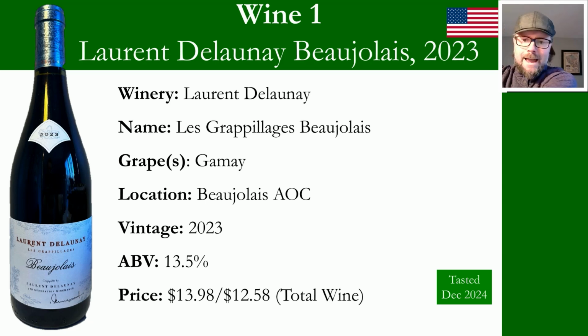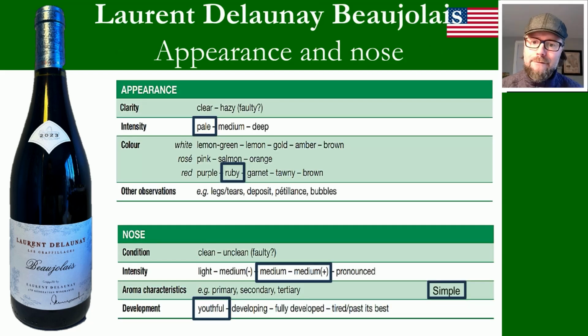So, as you probably have tasted in the previous pairs, we have had a simple wine before, and this is a red wine that fits that bill. So I'm going to go through the usual motions here. We'll go through appearance, nose, palate, and conclusion. First up, we have the appearance.